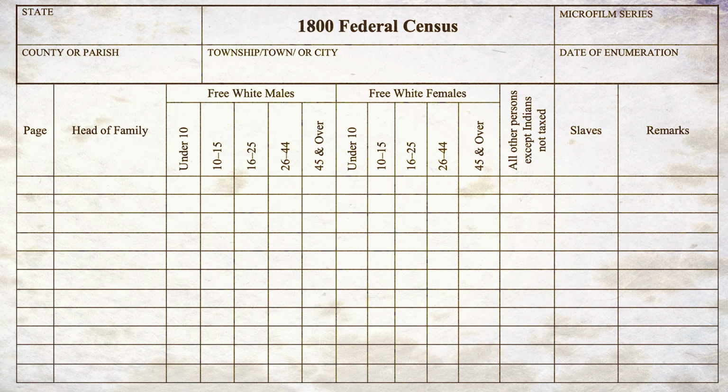Most pages of the 1800 U.S. Census are arranged from left to right in the order of the following questions, with the occasional variation from an individual census enumerator. Name of the head of the household. The number of free white males under the age of 10. The number of free white males age 10 to under 16. The number of free white males from age 16 to under 26. The number of free white males from age 26 to under 45. The number of free white males age 45 and over. The number of free white females under age 10. The number of free white females age 10 to under 16. The number of free white females from age 16 to under 26. The number of free white females from 26 to under 45. The number of free white females age 45 and older. The number of all other free people in a household. The number of slaves in a household.